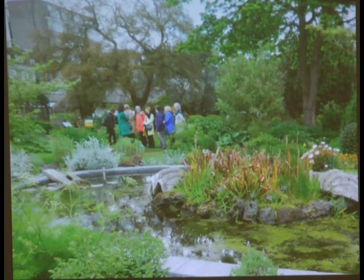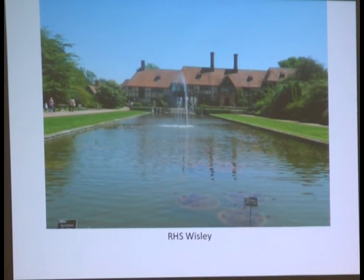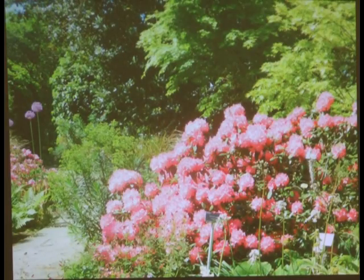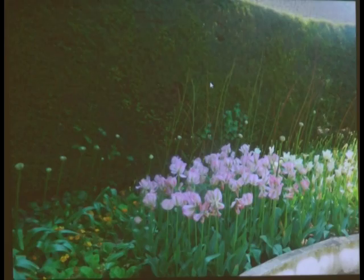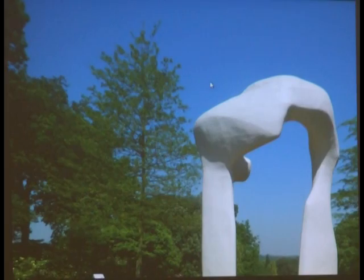But it's a really neat garden, and it's got a great restaurant in their headquarters building. They have all kinds of things. This is the Royal Horticultural Society garden in Wisley. It's 250 acres. It's incredible. I just wanted to quickly get people to see that.